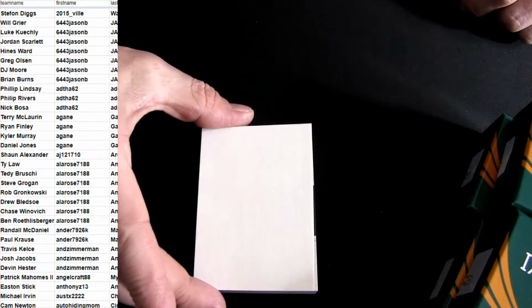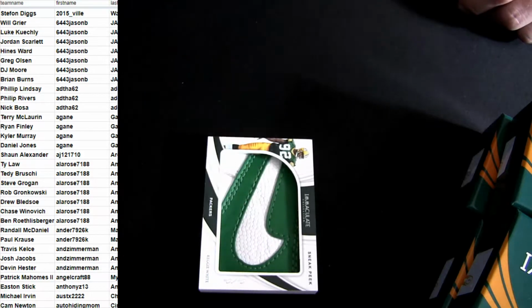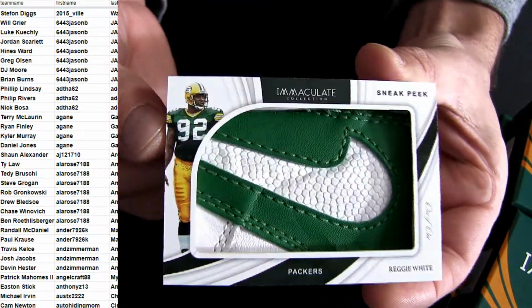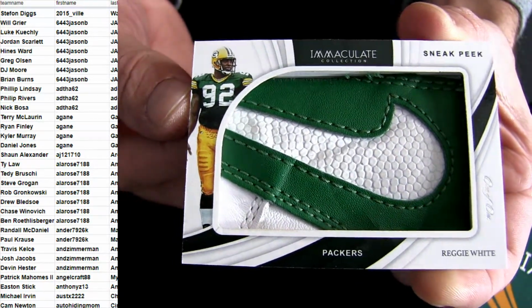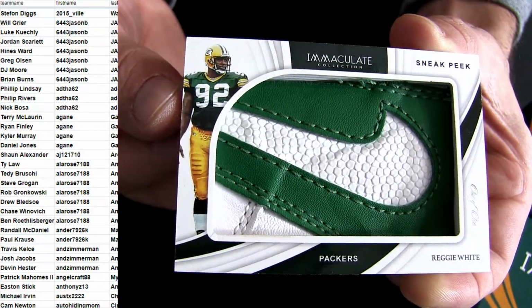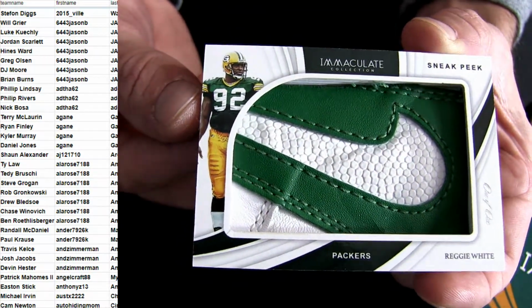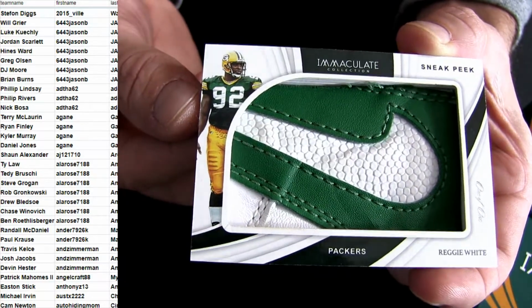Let's see this nasty. Or is it Eagles? Who is it? Sneak peek. Packers! Oh, Reggie White, 101. Look at this nasty piece. Woo! Whoa. That is sick. Super fat shadow box. Sneak peek. 101, Reggie White. Yes, sir. Look how thick that bad boy is. Let's put him up on IG.